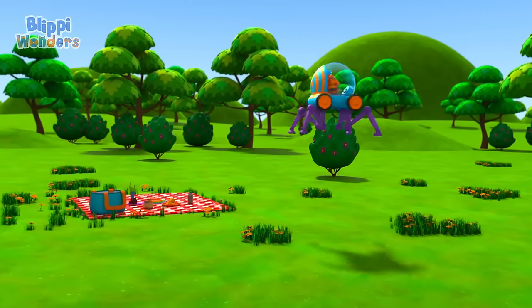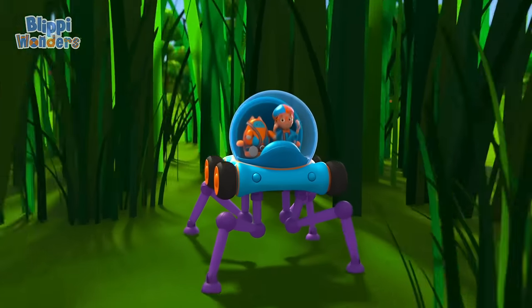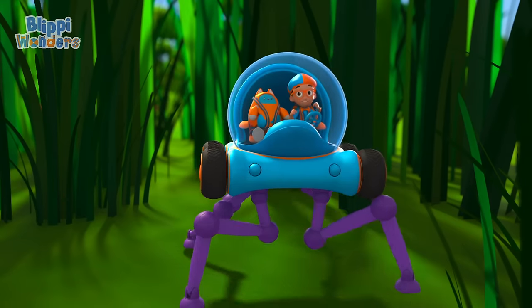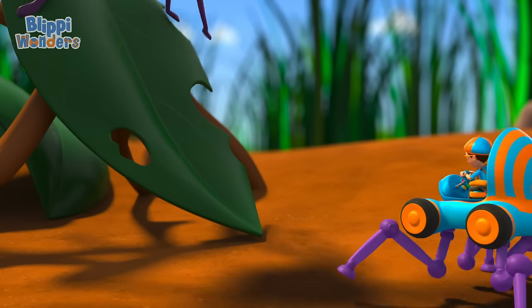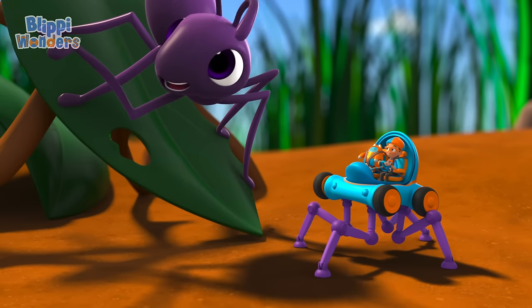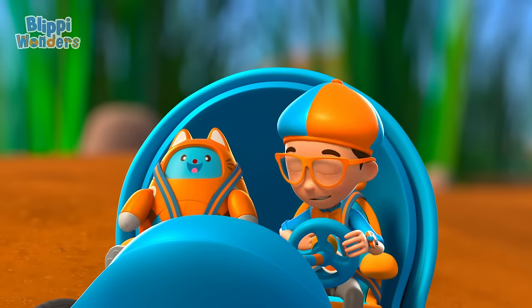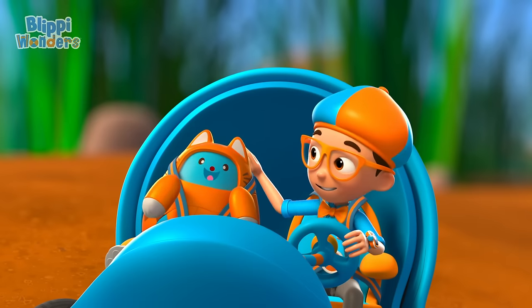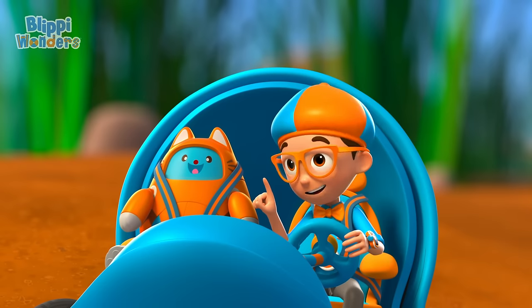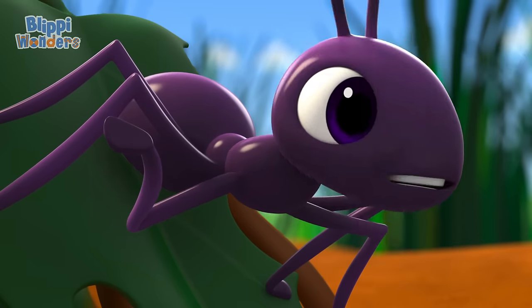Shrinking down! The Blippi Mobile is ready for adventure! Hi, y'all! Welcome! I'm Anita, and this is my group of amazing ants. Hey! It's me, Blippi, and this is Tabs. Anita, we're here to find out why ants walk in a line. Well, jump on in our line and find out.